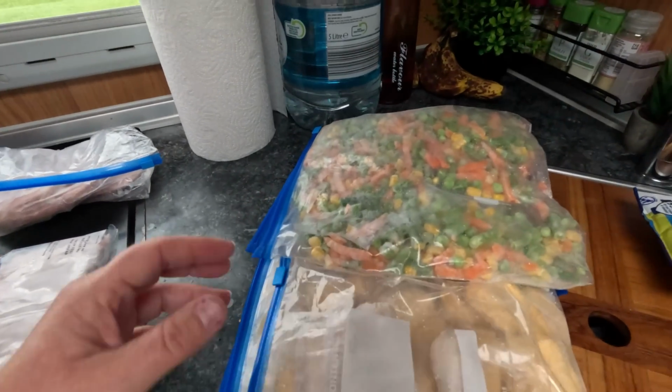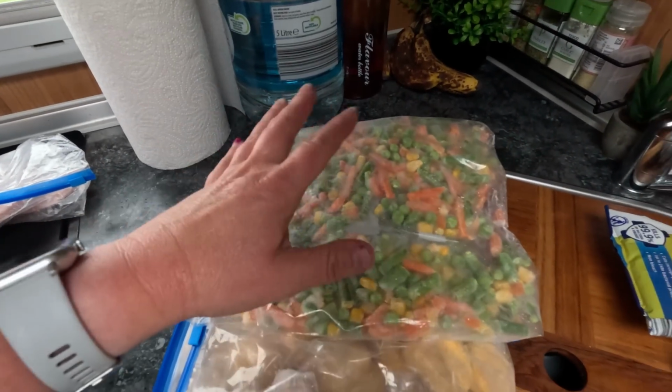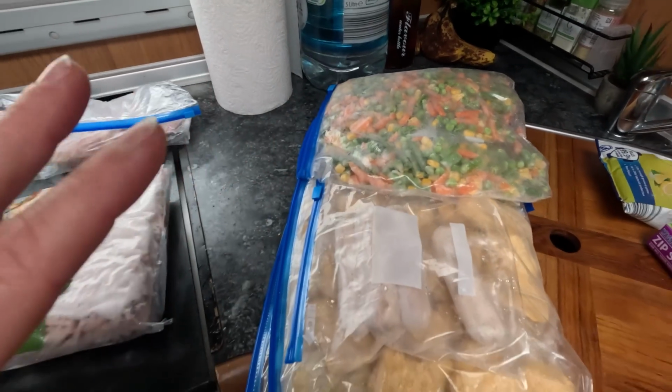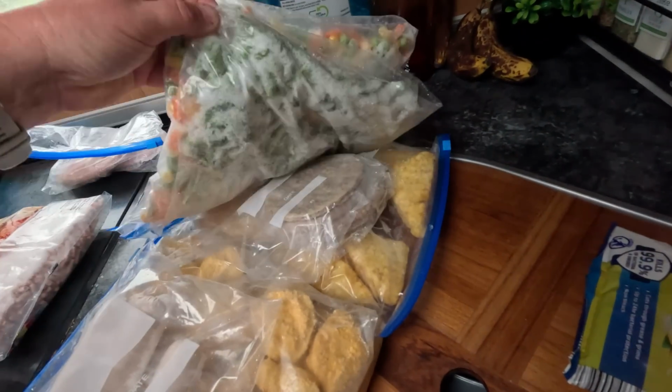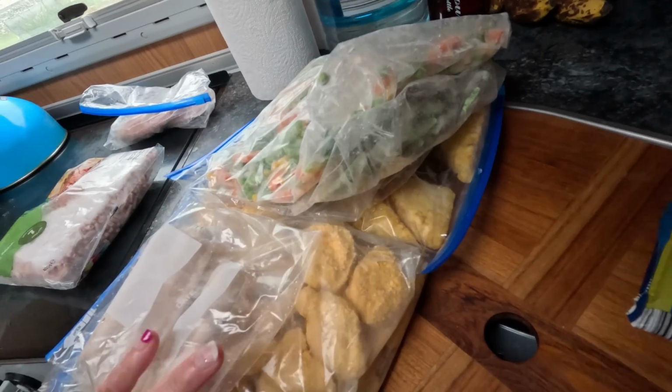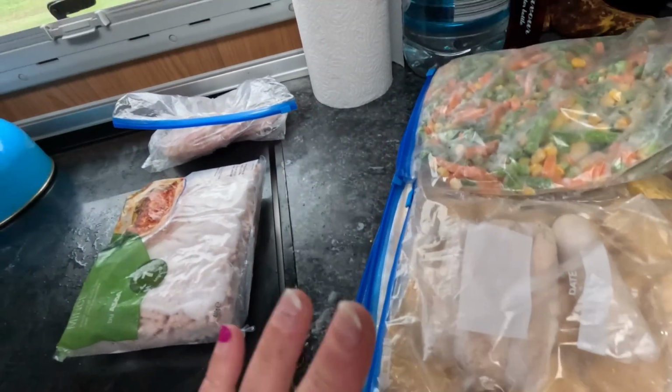Right, everything in order now. I do like these freezer bags. You just decant stuff, especially like us, when you've got a small area. You can see exactly what you've got without having to go, oh, what's that bag? What's in there? How much is in there? You can just see everything really, really easily.